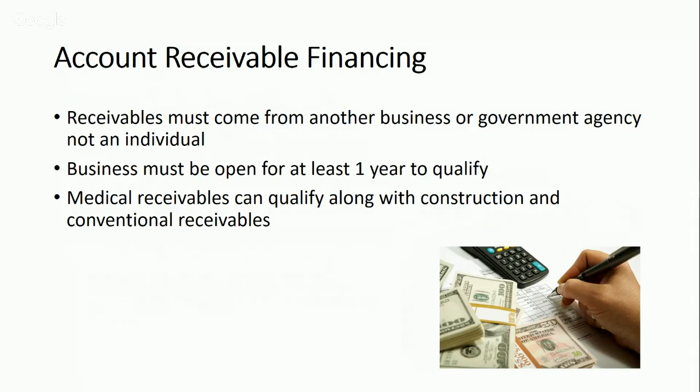So think about how this could be used. Think about big builders, or think about a plumber that does work for U.S. Homes or a big builder. Well, they might have to wait months to get paid from that builder. So they're a perfect candidate for AR financing.